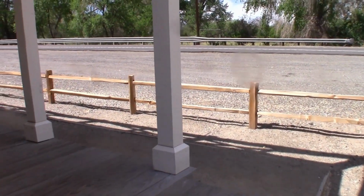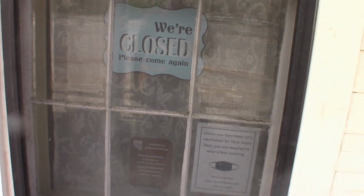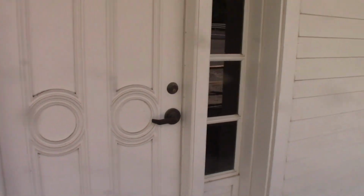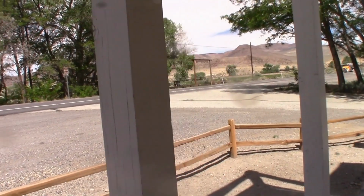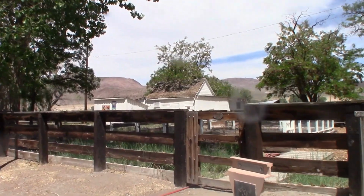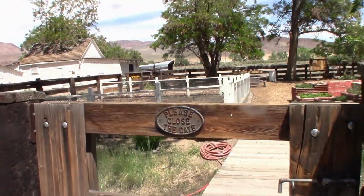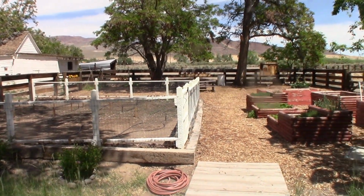So let's see if you can go inside this thing. Sorry, we're closed. Please come again. Yep, it's all locked up. Well, nothing to see here then. Doing a little gardening.